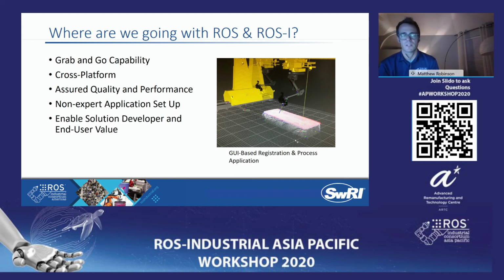The other thing we're always interested in is being cross-platform. So we're currently doing a bunch of build testing and actual performance testing on Windows systems. In this particular picture, we'll be doing a bunch of work with the HoloLens 2 to enable operators to come and do annotation, sort of augmented reality, and the system responds to it and does more detailed processing. So we hope to be demonstrating and reporting a little bit more on how these cross-platform systems are really performing. That drives into, of course, this assured quality and performance, right?